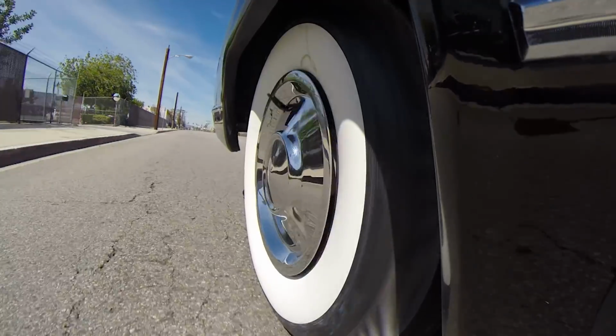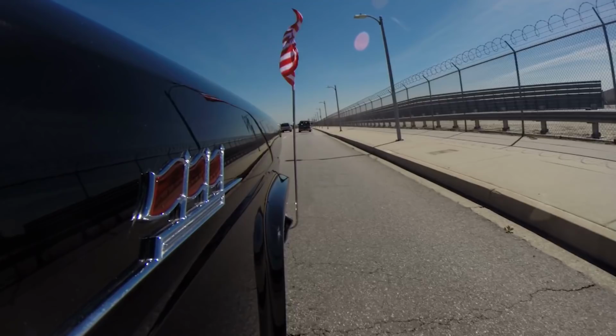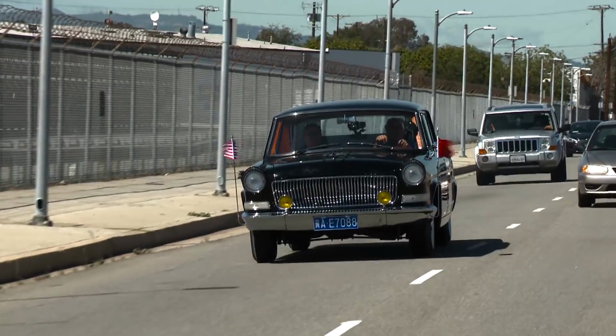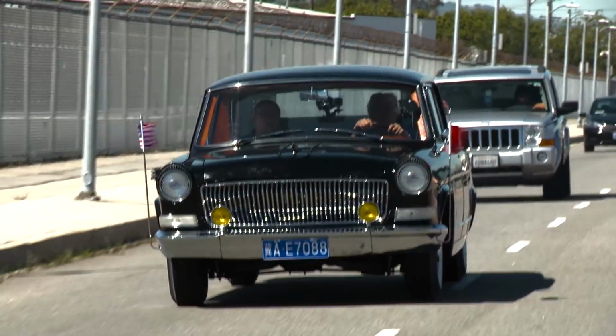Actually, this car should be very easy to work on because it's a Ford V8. People have been trying to figure out what engine it was, what transmission it was, but I believe it was a Ford transmission. I think it's a Ford V8. I could be wrong.